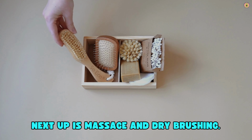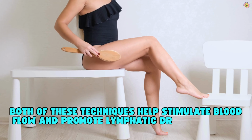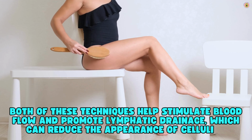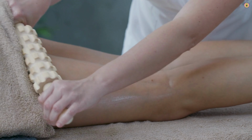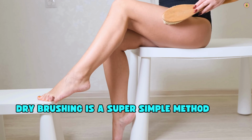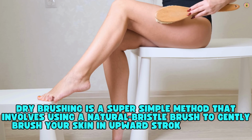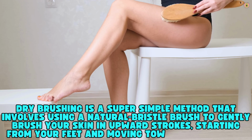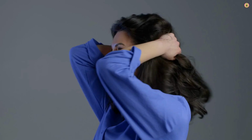Next up is massage and dry brushing. Both of these techniques help stimulate blood flow and promote lymphatic drainage, which can reduce the appearance of cellulite. You can either get a professional massage or do it at home with a handheld massager or dry brush. Dry brushing is a super simple method that involves using a natural bristle brush to gently brush your skin in upward strokes, starting from your feet and moving toward your heart. It's great for exfoliating your skin and improving circulation, which can make your skin look smoother over time.